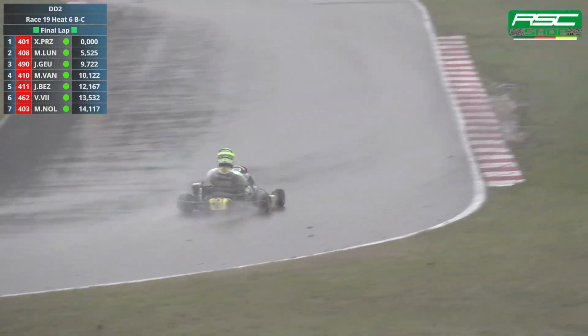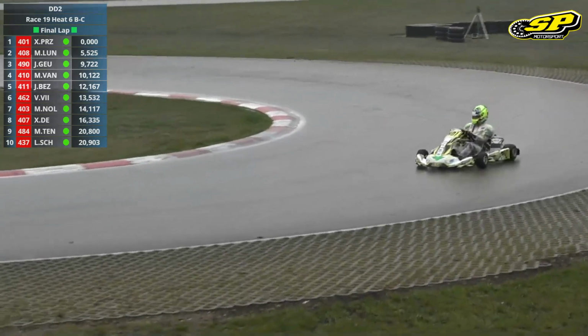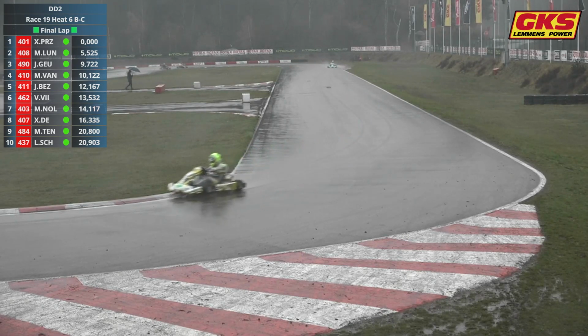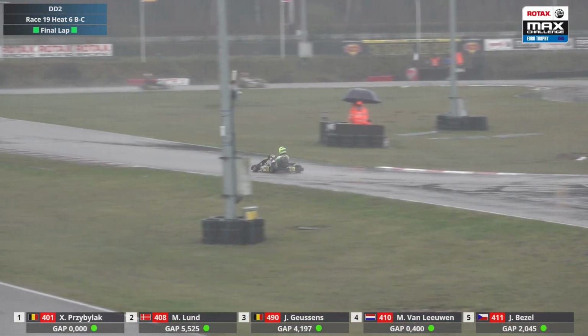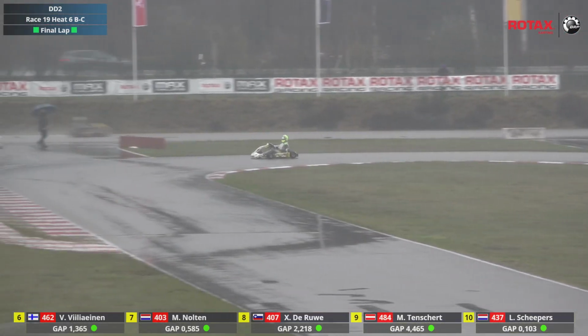And there is the leader going through turn 4, Zana Schiblak, based out of Genk, local to this circuit. And in Belgian media a few weeks ago, he said, well, the goal for me is Formula 1. And with drivers that have come and raced here, Max Verstappen, Jenson Button, to name but a few, have competed at the higher echelons of motorsport. The list is quite significant. Michael Schumacher, 7-time Formula 1 world champion, has raced here. Jenson Button even raced under GKS Lemons Power colours.